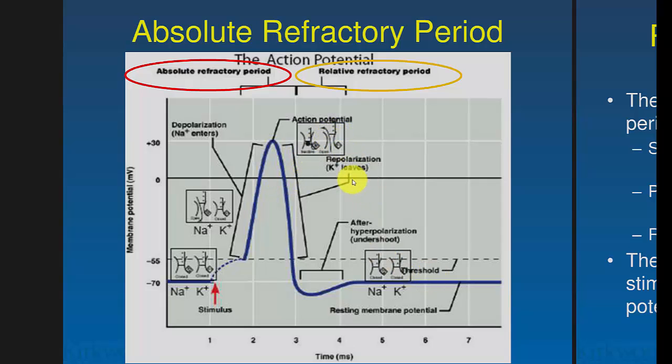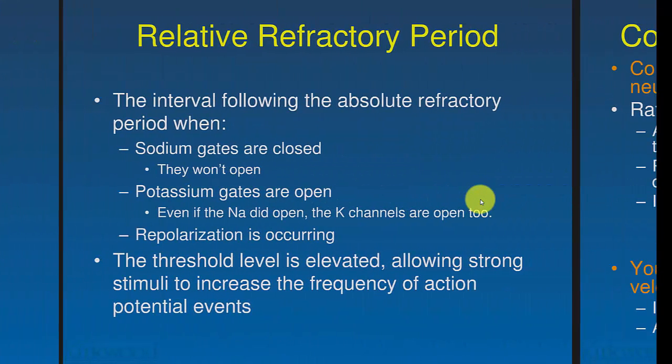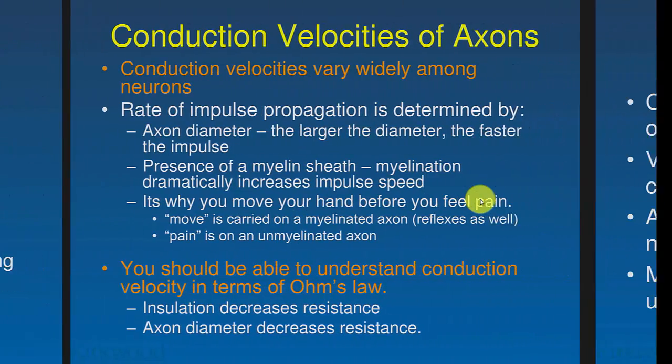So there is something called a relative refractory period. Relative refractory period means you could get another action potential even though you're repolarizing, but it would take a super duper stimulus. The reason is that you could get a certain number of sodium channels open, and then if the stimulus is really strong, you could get more and more to open. But it doesn't happen often. In the relative refractory period, sodium gates are closed, they won't open. Potassium gates are open. What really happens is some of the sodium gates might still be open, but some of the potassium gates are open too. So every time a sodium comes in to re-stimulate, a potassium can leave, which means it's going to take a whole lot of sodium channels open to get the action potential started again.